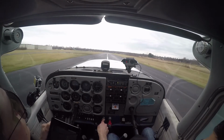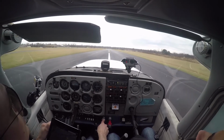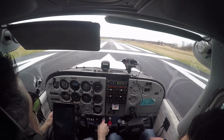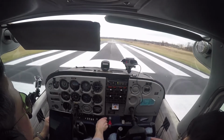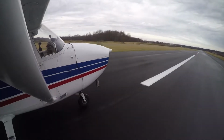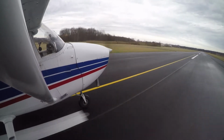We'll get down there. That was good. Yeah, just a long... Yeah. Which, I mean, that's why we work on it. Yep. Okay, good to go? Yep. Power coming in. After this, we headed off to Wayne County to do a couple of landings before heading back to Sky Park. Full power. Everything's in the green. 40. 45. 50.